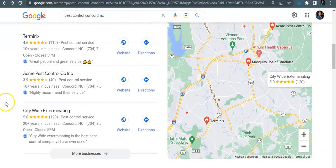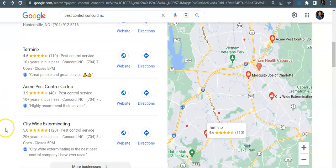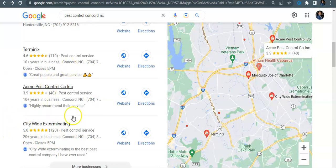The next one down is your local map pack. This is the best place to be. It converts about 40% right here. So again, that 200 converting at 40% is 80 people. So 80 people searching for Concord Pest Control are going to come in right here in this area every month.